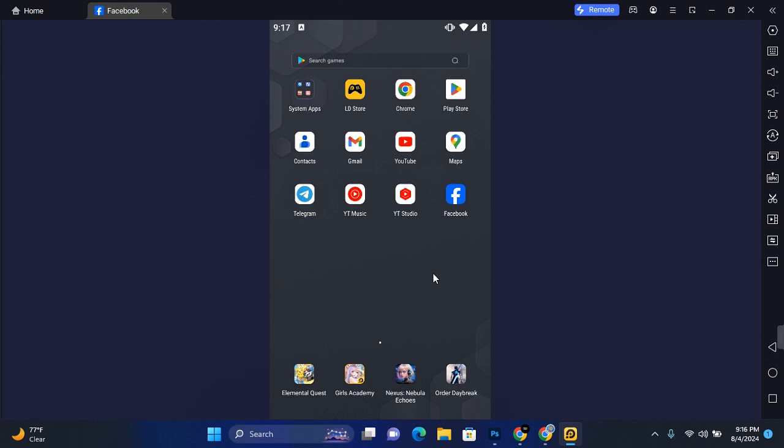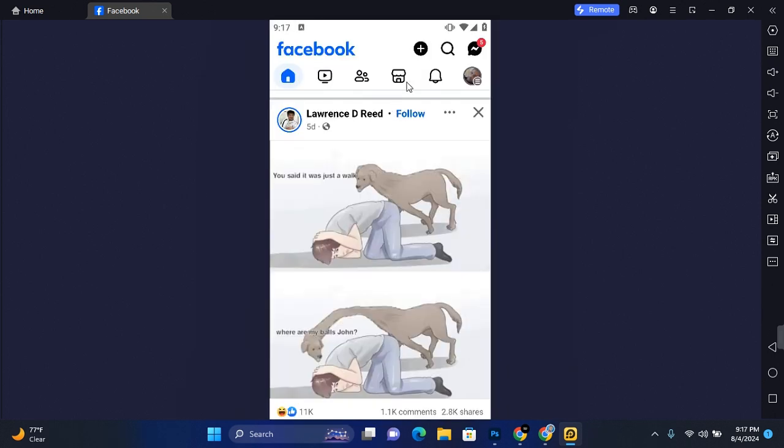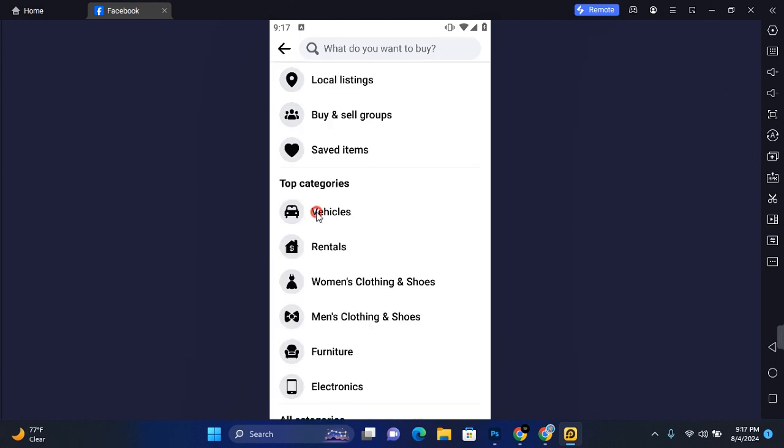Hey guys, in this video I'm going to show you how to find cars on sale near me on Facebook Marketplace. Go ahead and open the Facebook app. Once open, tap on the Marketplace icon at the top of your screen. Tap on Categories and tap on Vehicle.